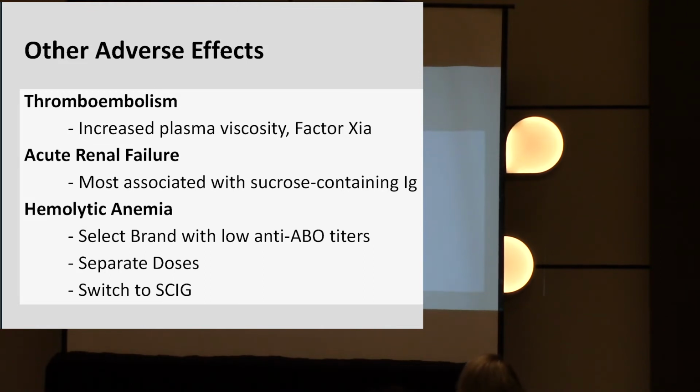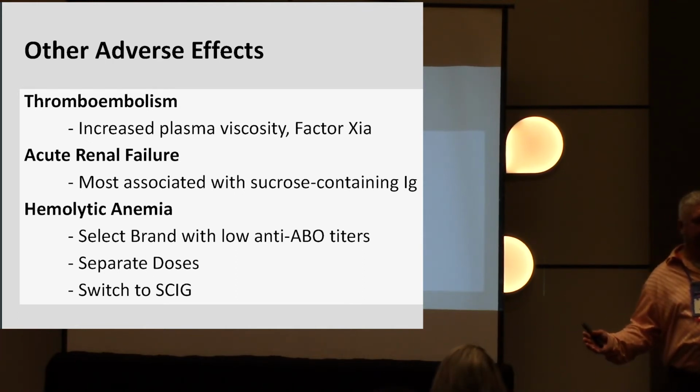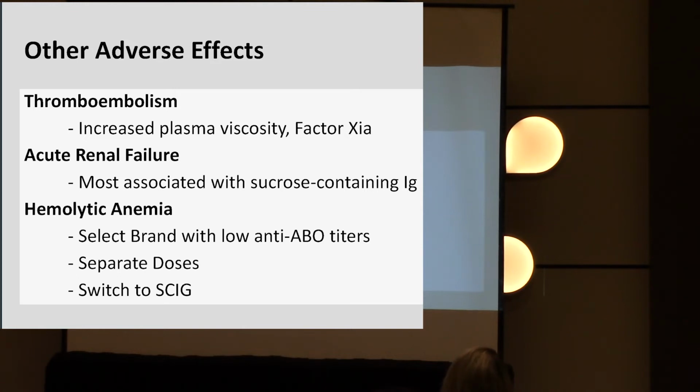And then finally, hemolytic anemia. So this is because all these donors have different blood types, right? And we don't really know who's coming from where or what blood type the patient is going to have. So there will be low levels of antibodies, and these are removed in the manufacturing process. There will be low levels, and the FDA does regulate what those levels have to be under a certain amount. But these antibodies in this IG solution may attack your red blood cells because they're different than what they were for the donor. And we get anemia from that.